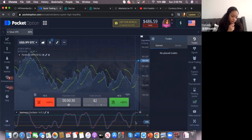How do you know how long to stay in for a trade? For example, 2-minute put, 4-minute put. So for me, I usually trade for Pocket Option, 30 seconds. I do 30 seconds just because I like it fast. Some people want to do longer trades. The signals that are called with the Go Live educators, sometimes they do 2 minutes, 3 minutes.